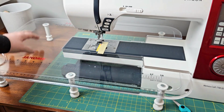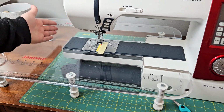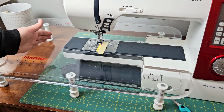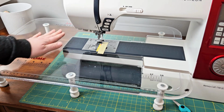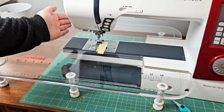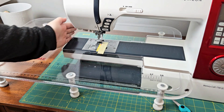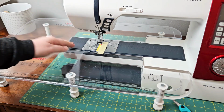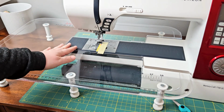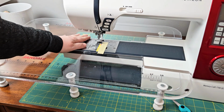This clear platform right here is called an extension table, and it literally extends the working space of your sewing machine. For quilting, it really helps you manage the weight and the bulk of your quilt as you're quilting. So if your machine ends here and you're quilting a quilt and it's hanging over that edge right there, it can create tension and pull as you try to quilt it, which can result in messy quilting lines, and it can make it harder to just get it through your machine.